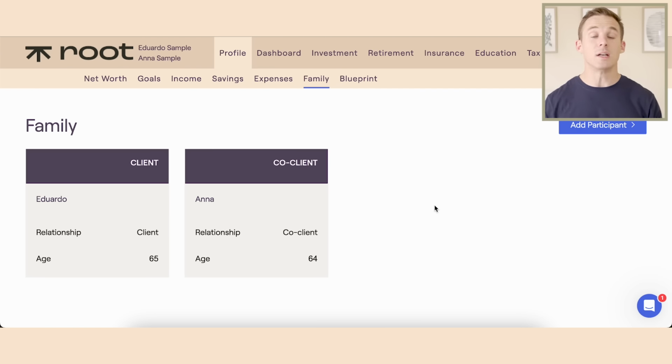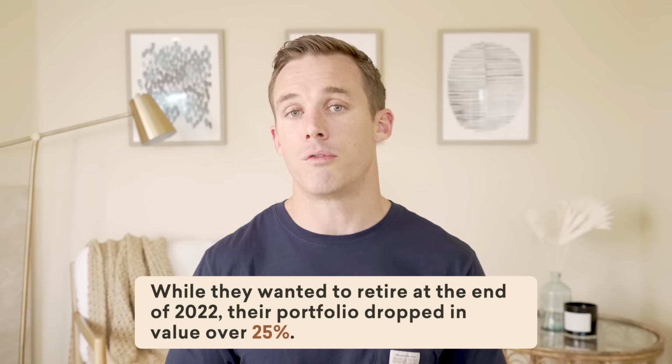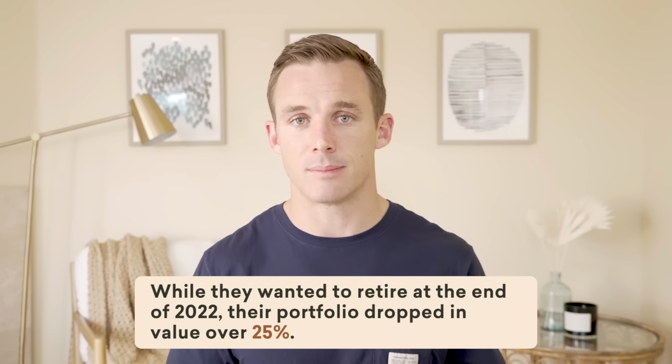Eduardo and Anna originally planned to retire at the end of 2022. But in 2022, they, along with a lot of other people, were invested pretty heavily in tech stocks. And while they wanted to retire at the end of 2022, their portfolio dropped in value over 25%. Not only that, but at the end of 2022, and this is before we were doing any work together, they had no idea how long that downturn would last. Was it going to drop another 25% the following year? There were still inflation concerns, global concerns, all kinds of things that caused them a lot of fear and actually prevented them from retiring. Thankfully, in 2023, things rebounded nicely.